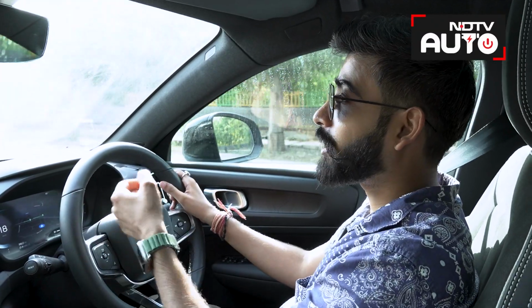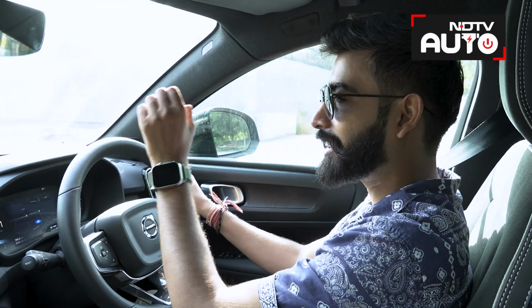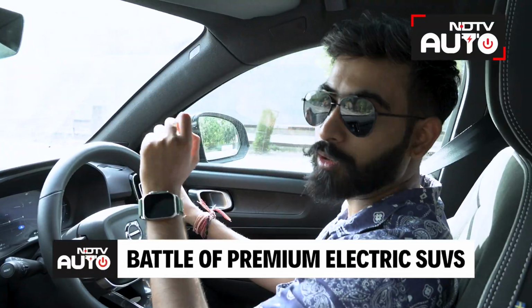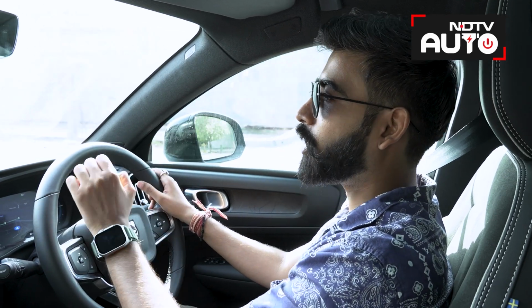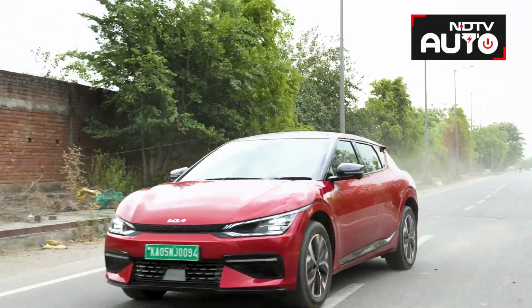EVs, they're all about torque. With torque comes quick acceleration, and that's what our first test is. We're gonna find out which one is the quickest to the ton mark. 0 to 100 kmph speed runs is what we'll do with the C40 Recharge, the Ioniq 5 and the EV6.